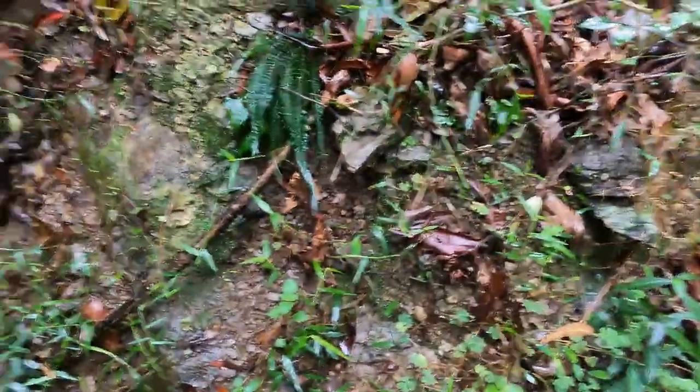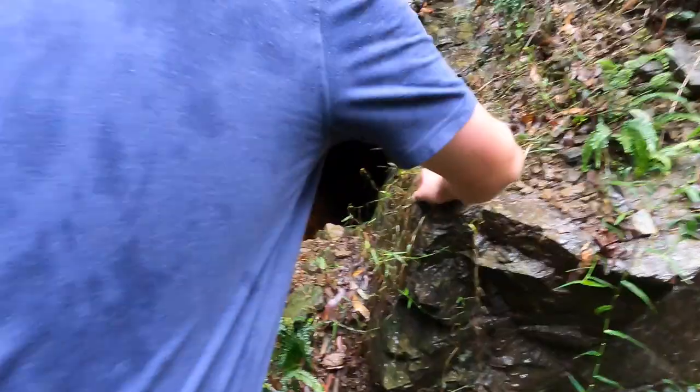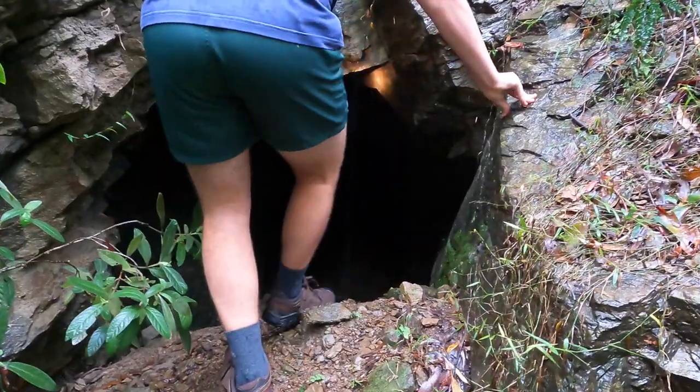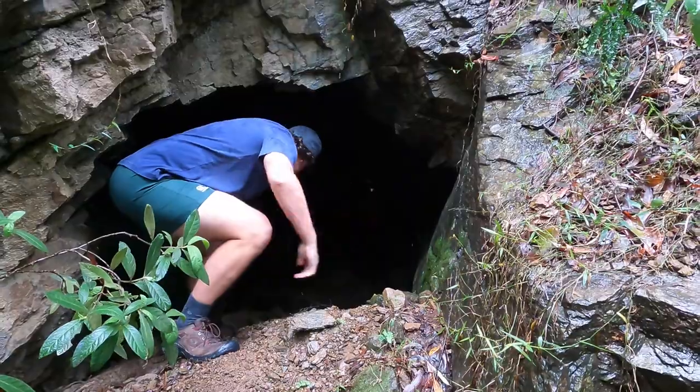All right, you wanna go in, Harry? Yeah. So Harry's just gonna go in and have a look now. Again, just purely out of safety, we're only going in one at a time, because I don't think it would be wise for both of us to go in there.